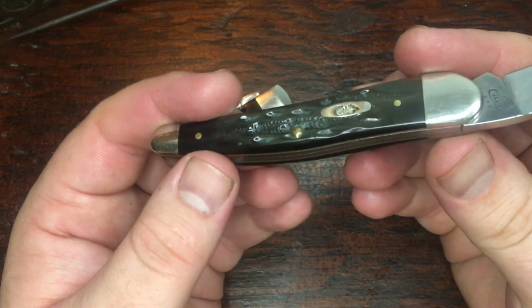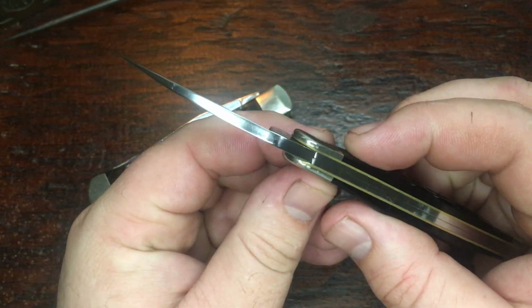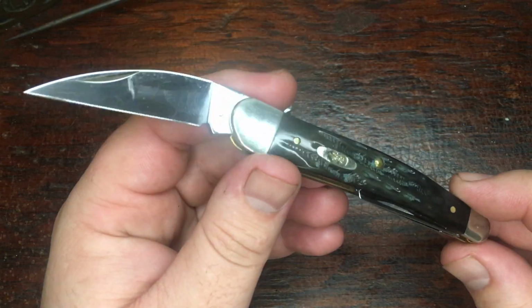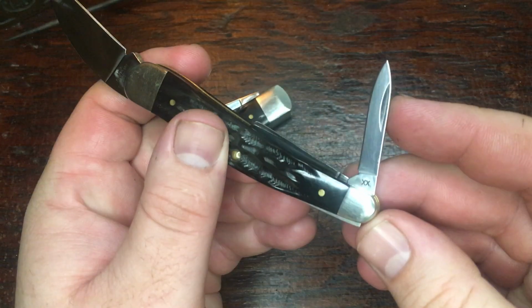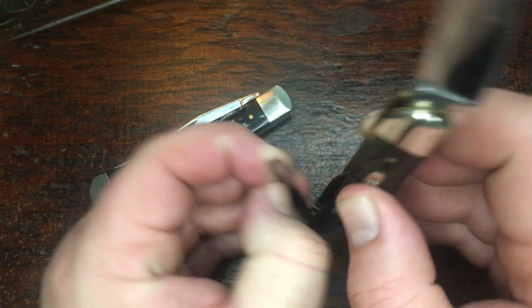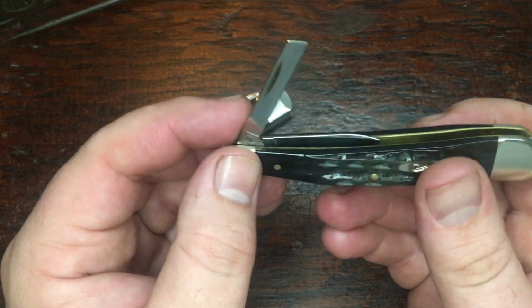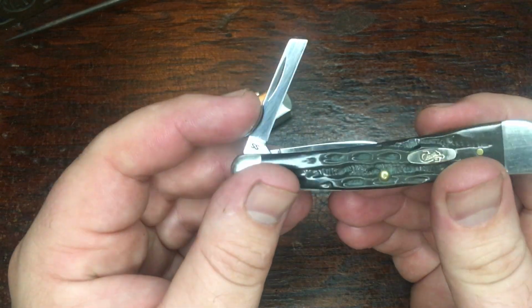If y'all aren't familiar with a Seahorse Whittler, you get a gigantic, thick Wharncliffe main blade that you would get in there and dig and do all your big cutting with if you were whittling wood. And then you've got your pretty standard pin blade, and then the other standard coping blade. Now some whittlers are a little different, but this is pretty standard. And the coping blade and the pin blade, they're pretty small.